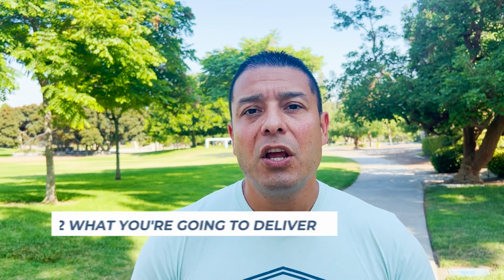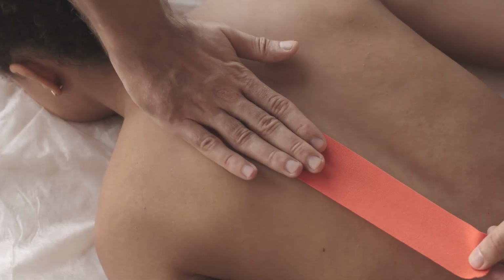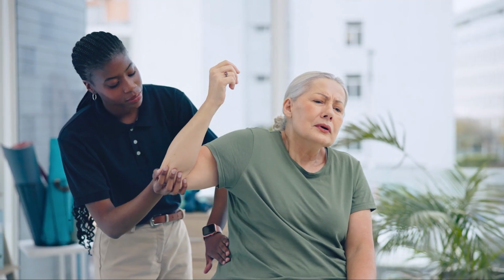Number 2 is what you're going to deliver. That's what PTs focus on the most. What's the clinical skill that you're going to apply to this knee, to this back, to this shoulder? Once you understand that, that's very simple. You fix the knee. That is the traditional model. What am I going to do to this joint? That is very common. We talked about who. We talked about what you're going to do.